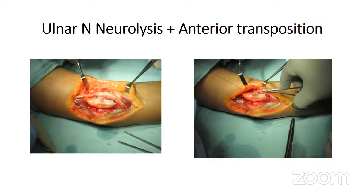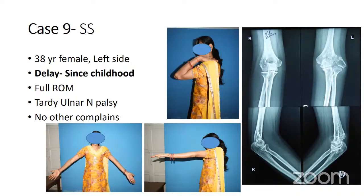Again, this is a very unusual case where you have no deformity. It's a lateral condyle non-union. There's no problem with the non-union, although it looks displaced, but she has a tardy ulnar nerve palsy, which came again about 15 years after the original injury. And then it went on to severe clawing, etc. This is the only one we've had without a valgus deformity getting tardy ulnar nerve palsy.